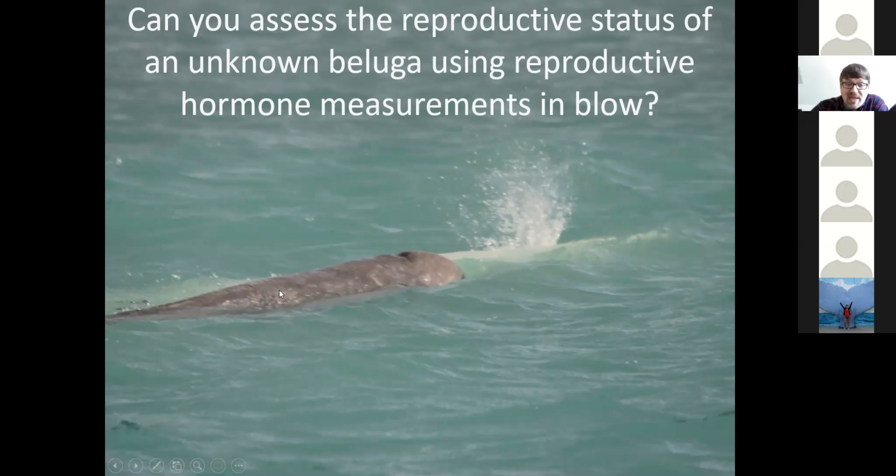And this is a beluga calf. I took this picture up in the Arctic, doing some field work up there. But the idea here is, if we can collect the exhale, can we learn something about this whale that we wouldn't otherwise be able to know?